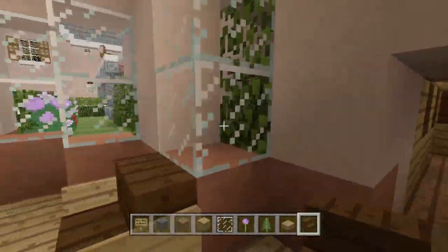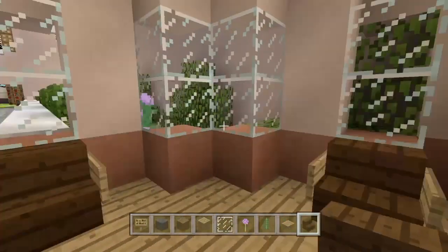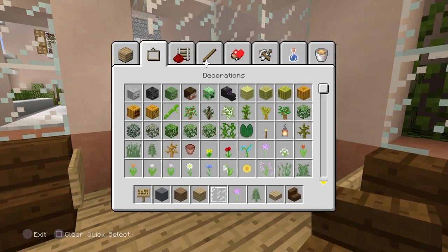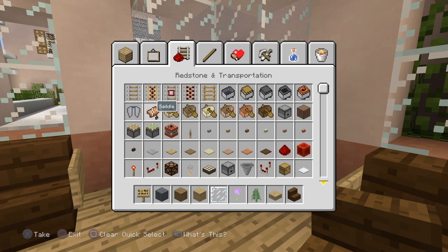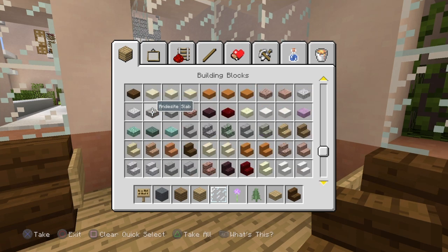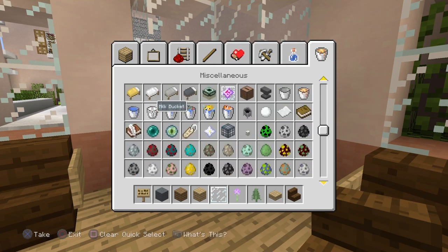I like having this, the conservatory show. I don't like it too block thick. Just for this one, I like it like this. It looks fine. We're gonna have a scaffolding. Where is it? Scaffolding. I just had it, not even 5 seconds ago. I got rid of it. Scaffolding.